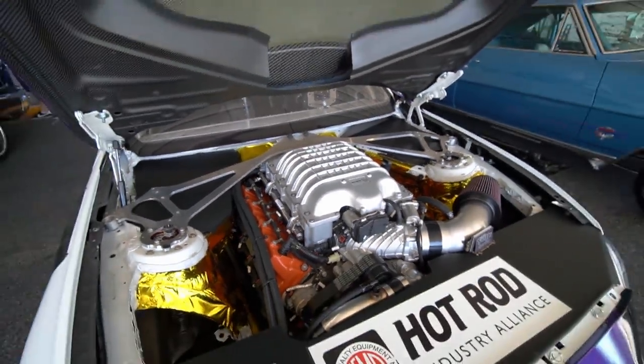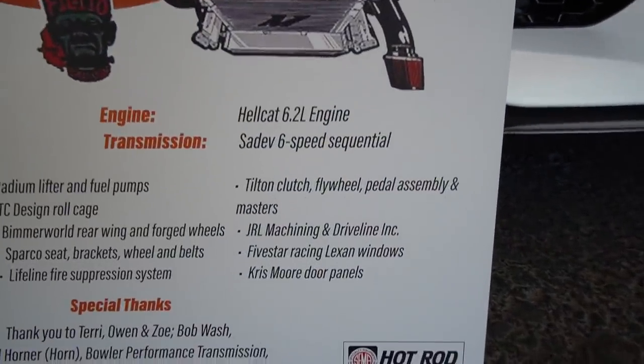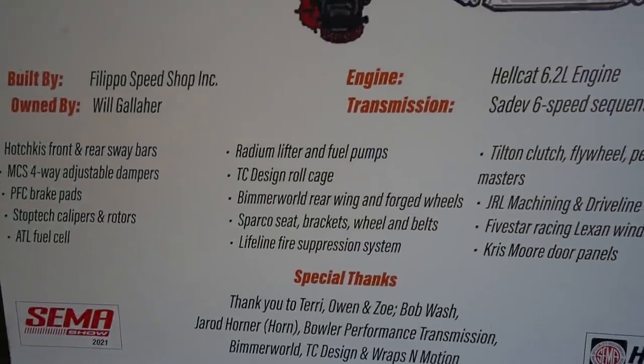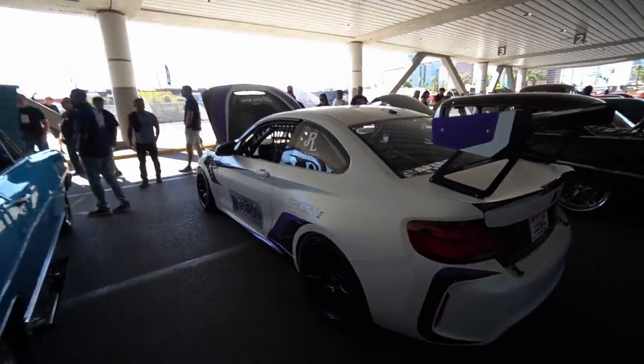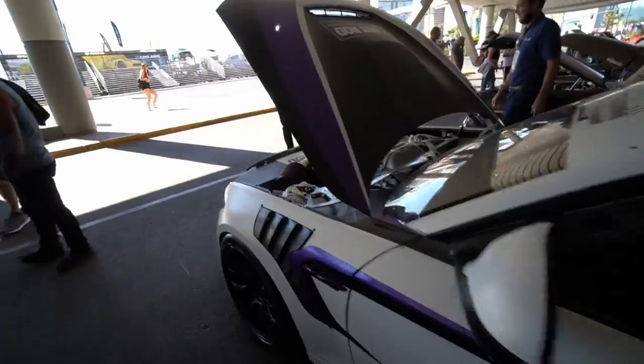Oh my God. Here's a breakdown of the build, guys. Feel free to pause the video if you want to see it. Here's everything that it has. I get it. BMW purists are not gonna feel very good about this. They'll feel triggered to not like the car. But you gotta give it its props. It's unique, it's different. German meets American.